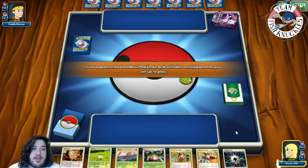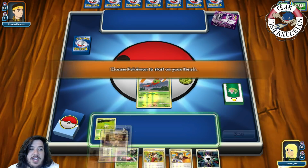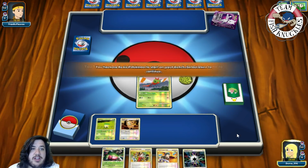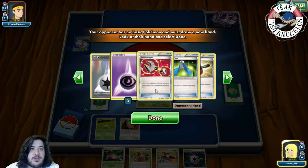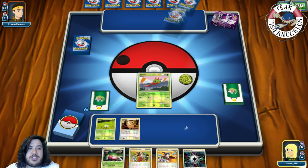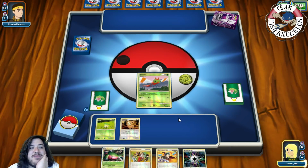Alright, so we got a Yanma, Yanmega, Sunflora. We actually have a great hand, so put these 3 guys down. We got a Rainbow Energy, put it on the Teddiursa, we'll press done. And let's see what we can get, guys. So Psychic Energy, Tool Scrapper, Crushing Hammer. Okay, so some kind of definitely punishing deck. Like he wants to punish us bad.